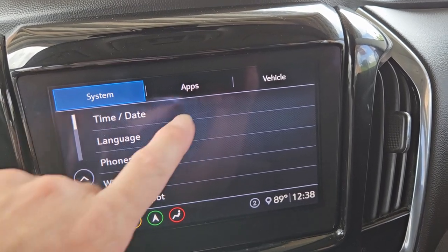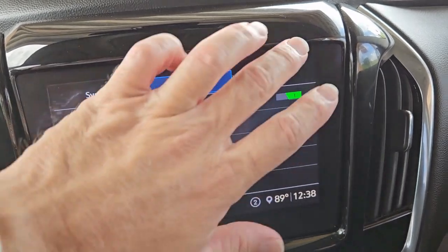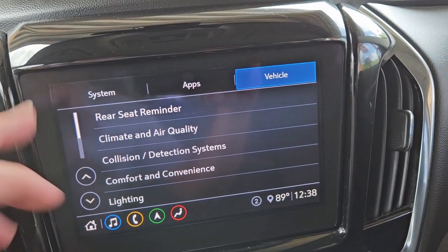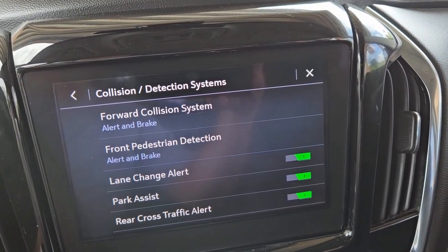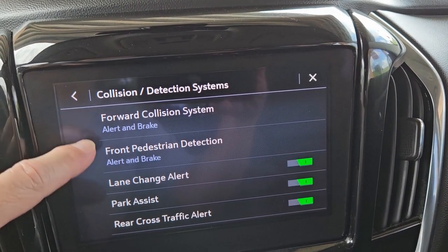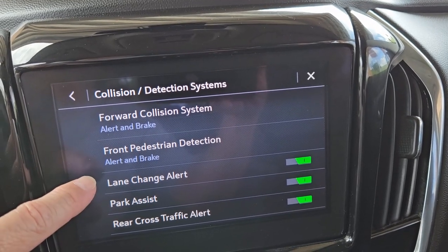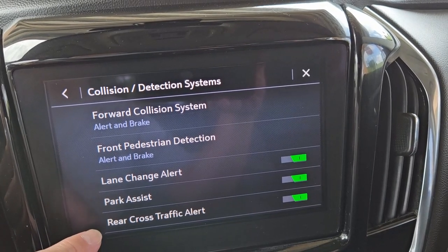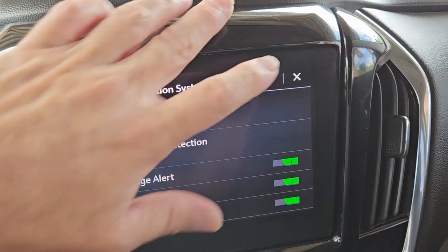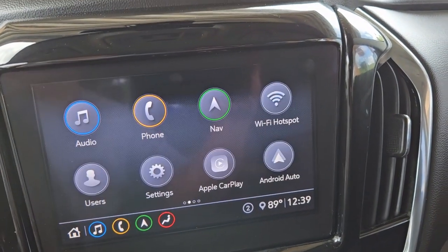Your settings for the system. For the apps, Apple CarPlay, Android Auto. For the vehicle, rear seat reminder. The lighting, collision detection. Let's look at those. So this one has forward collision detection, front passenger detection, pedestrian detection, lane change alert, parking assist, and rear cross traffic. So it's got a lot of safety features there. Super nice. Okay, let's go back to home again.